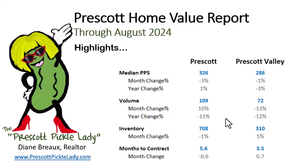Volumes, we're doing 109. We had 109 transactions in the month of August. That is a 10% change from last month. So a bump from last month, but still 11% less than last year, about the same gap we've been seeing every month. Over in Prescott Valley, we had 72 transactions that closed. That is down 13% from last month and 12% from last year.